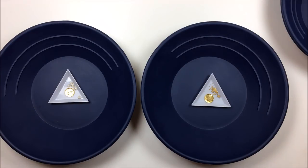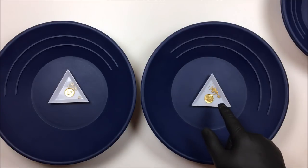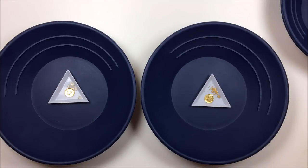Sadly, silver's not worth very much. So gold spot as of today is $40.35 per gram, which makes this gold's value $48.94. Now, as of today, silver's price per gram is 52 cents. So that means this is worth 66 cents.